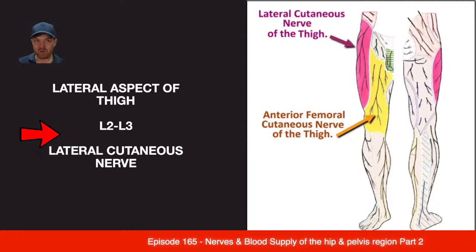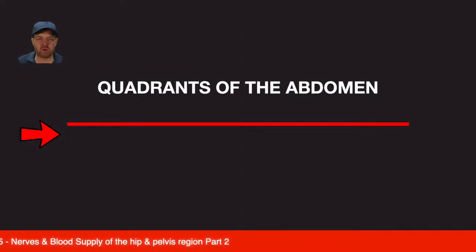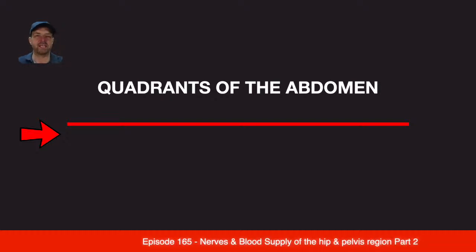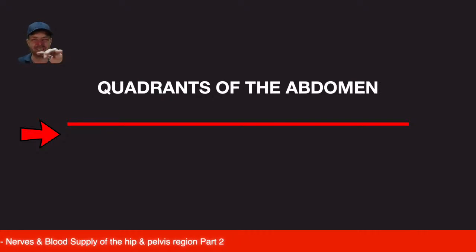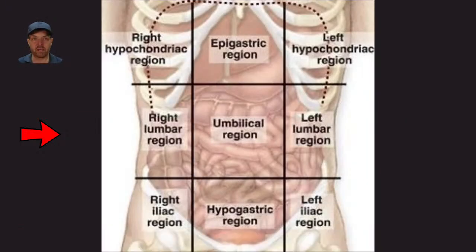Cool. And then I've got this. So the reason why I've got this down, thinking why have we got the quadrants of the abdomen? It's useful for the next bit when we move up the body, because it splits the abdomen into regions, but it's also useful for the cutaneous nerves around the pelvis as well. So the skin nerves around the pelvis and the hip. So if I just show you this a second, just get rid of that.